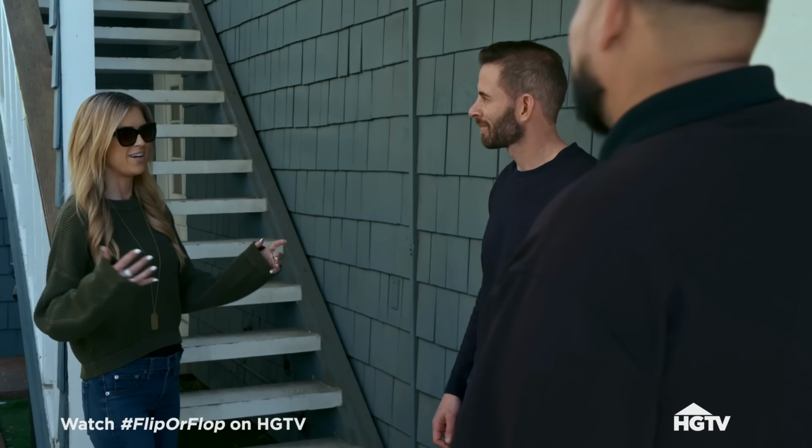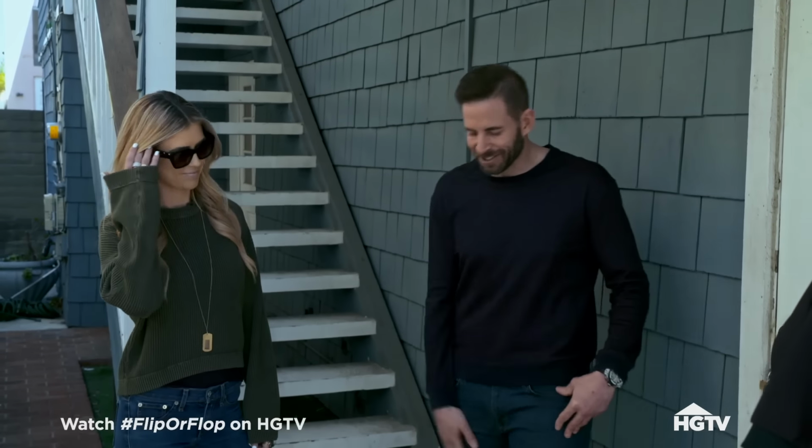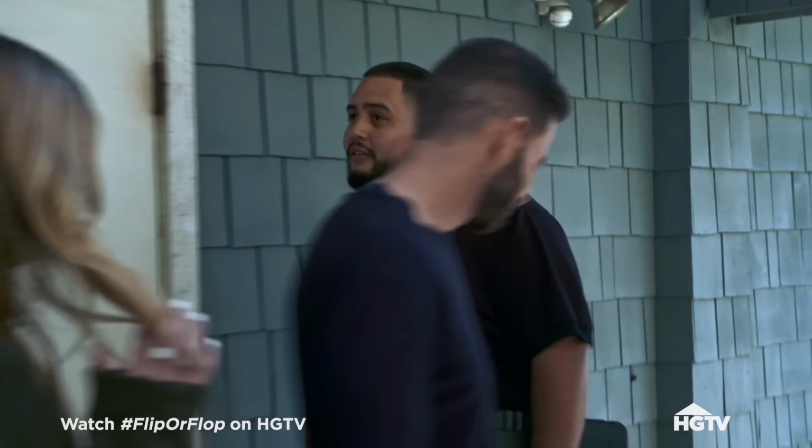The goal here is to convert it back to a house so we can sell it for more money. It'd be nice to try to figure out a way to put a staircase inside the house. Okay, I see. Maybe. We'll be here, just take a look around. Let us know if you have any questions. Yeah, I'll take a look. All right, thanks, man.